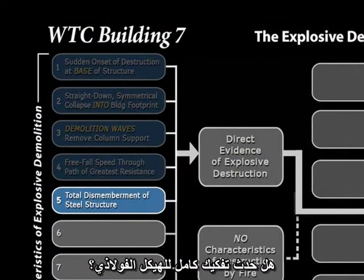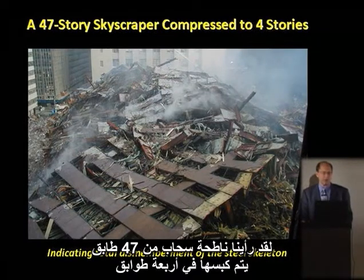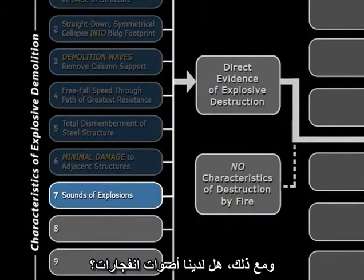Do we have a total dismemberment of the steel structure? We had a 47-story skyscraper compressed to 4 stories. Do we have sounds of explosions, though?